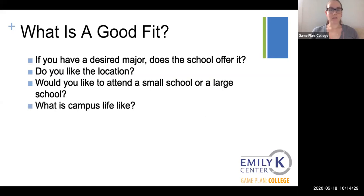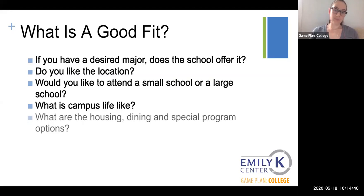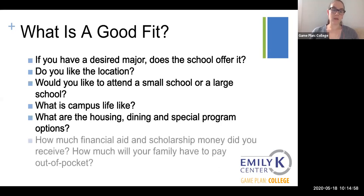What's campus life like? If you really like the idea of going to football games in the fall, maybe UNCG won't be the best option because they don't have a football team. What are housing options like? If you know that you will need to live on campus all 4 years, you need to make sure that college guarantees housing on campus all 4 years. There are several public colleges in North Carolina that do not guarantee housing all 4 years.